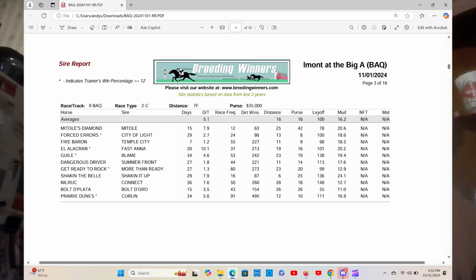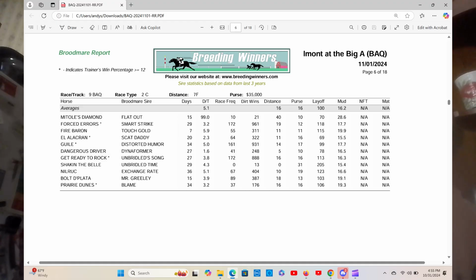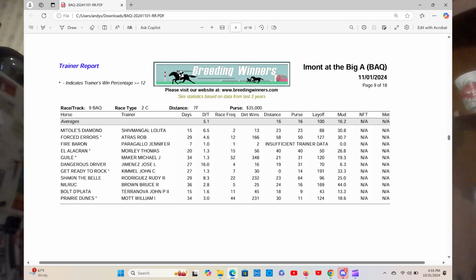And then there's also a set of 3 pages that give the broodmare sire statistics. And then the next 3 pages give trainer statistics. So for this particular example, we'll be using pages 3, 6, and 9 to look at the sire statistics for race 9, the broodmare sire statistics, and the trainer statistics.